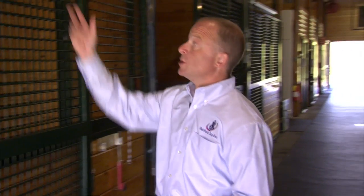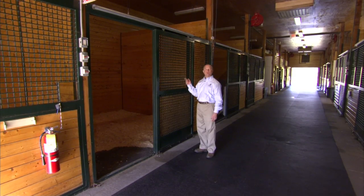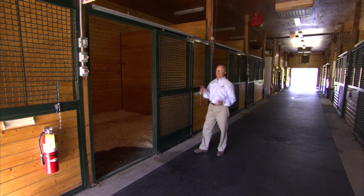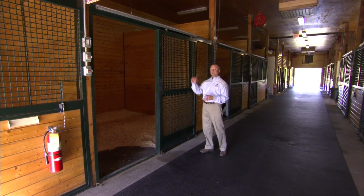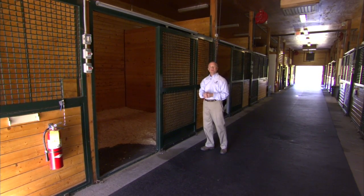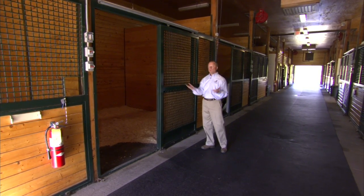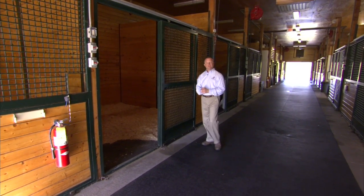Every stall is also equipped with fluid hangers. These are hooks that are suspended from the ceiling that allow us to hang fluids and other therapies such as antibiotics, plasma, and other things that they may need to get intravenously. Now, you might be asking, why are the fluid hangers so high? Well, you have to remember that the horses are very big animals, and we need to be able to get the fluids to drop by gravity down into their bodies. So that's why it's necessary for them to be as high as they are. Well, that's how we take care of our horses.